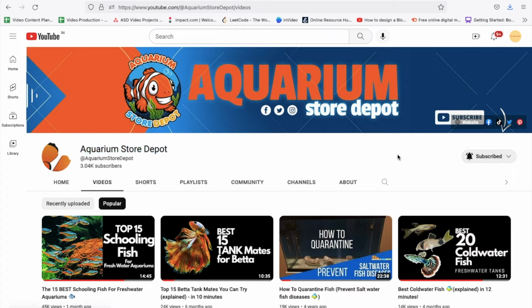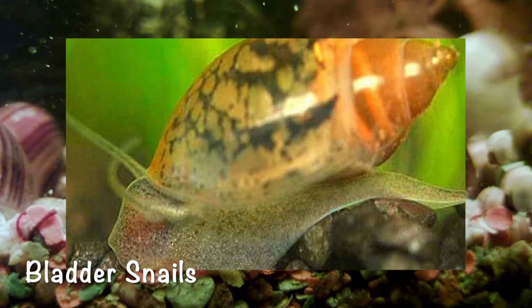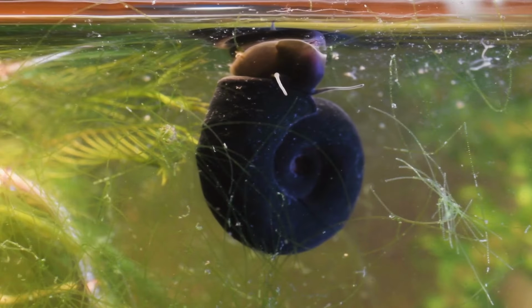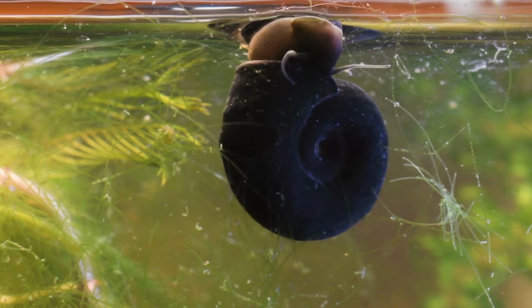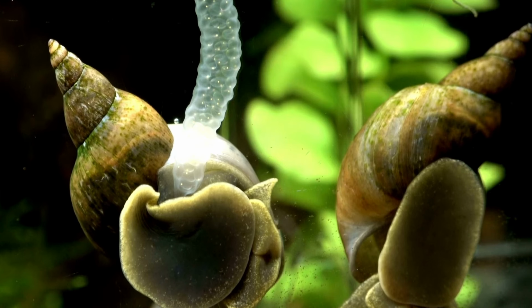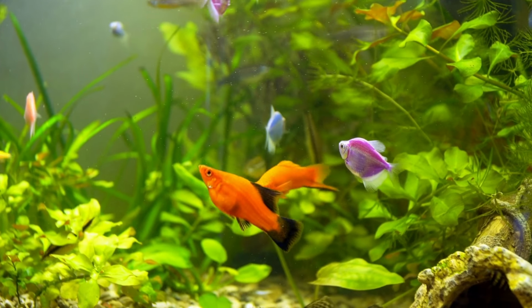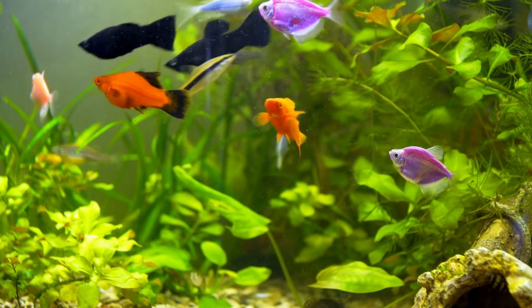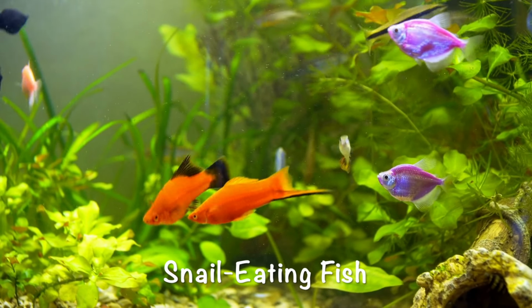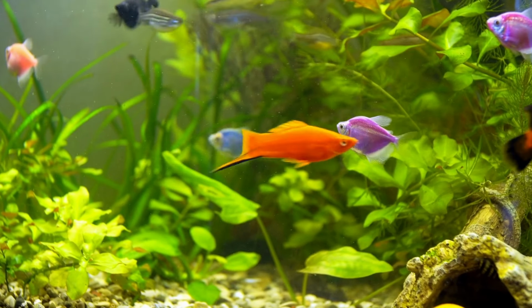Today we will cover some species that can help lower the population of snails in your fish tank. Some freshwater snails, like bladder snails, can become a pest in aquariums because they breed so fast that it seems that they will take over. The worst part is that these creatures often sneak into aquariums on plants and decorations without us knowing. One way of managing the snail population in your freshwater aquarium is with snail-eating fish. Some will even eat snail eggs, and that's what this video is all about.